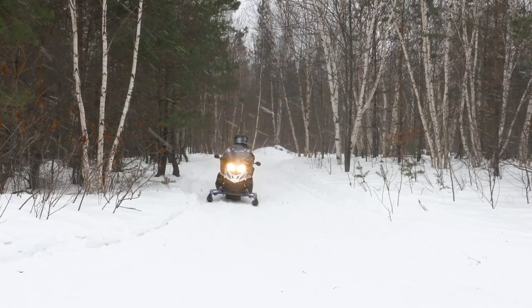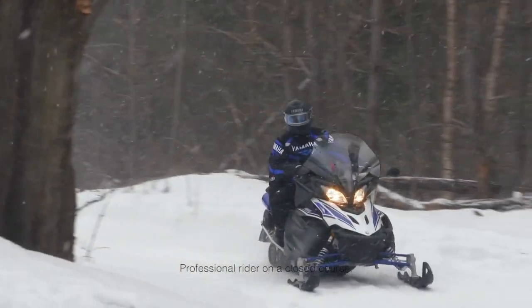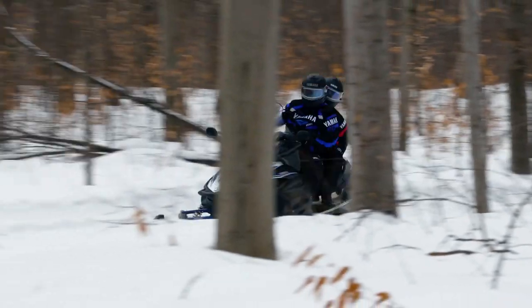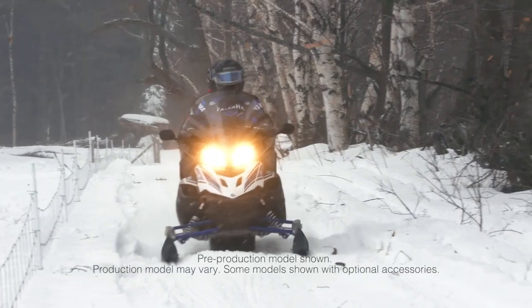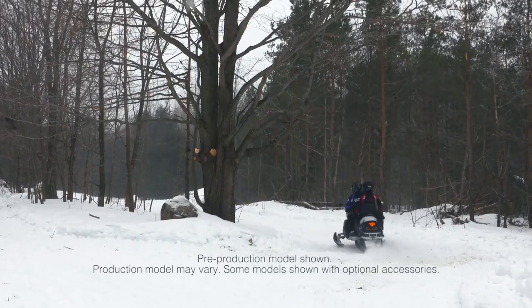Moving on in the lineup, we will take a look at some of our full-size utility and two-up models, so let's have a look now. The RS Venture TF offers class-leading comfort features like exclusive power steering and computerized throttle control, YCCT, combined with an extra-long articulating rear skid frame. This adds up to an extremely versatile snowmobile with the ability to work as hard as it plays, making it a top choice amongst many rental and tour operators.